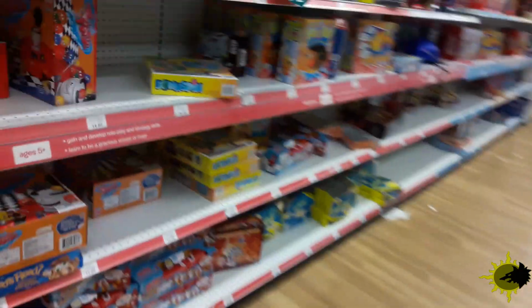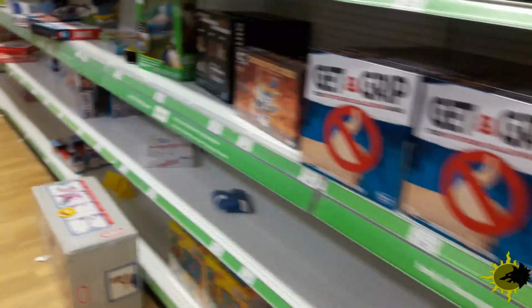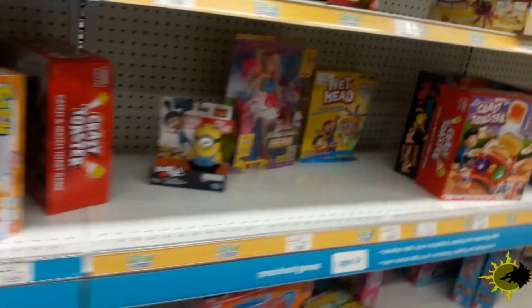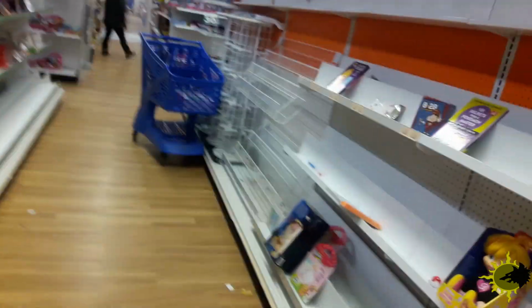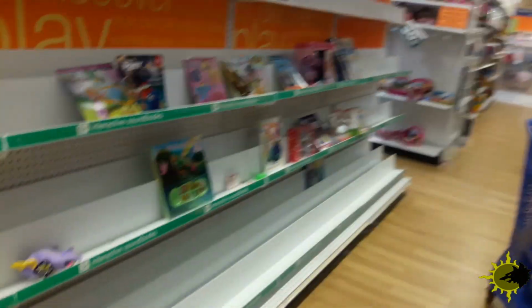Wait, did I go through here already? I don't think I did, right? No. They were in here somewhere, I think. Let me see. Where's the damn board? I guess people actually pick them up. Books. Oh man, there are so many books left. The last time I was here. That is crazy.